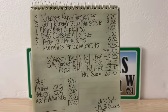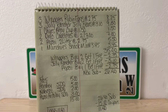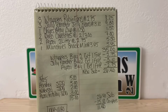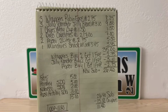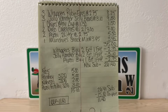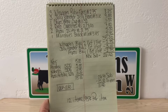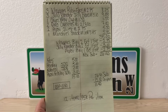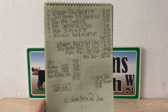So at this point, let's enter our number into the digital keypad, and our $5 off of $25 will come off. Hershey store DQ $5, Nabisco store DQ $2, Pepsi Frito-Lay DQ store DQ $3. That's $15 in coupons. $26.40 minus $15 in coupons. Ranch Fam, there you go. An out-of-pocket of $11.40. 12 items, 95 cents per item. One heck of a deal.